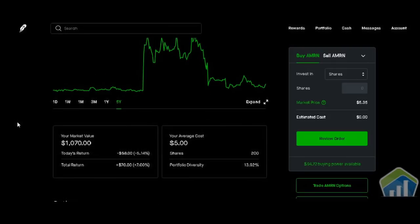Now, we want to scroll down to show you what's going on with our position in the market. It says your market value right now is $1,070. Today's return is negative $50, or negative 5.14%. Total return is positive $70, or positive 7%. Our average cost right now is $5. We own 200 shares. Our portfolio diversity is 13.92%. So right now, overall, we are up when it comes to this particular stock.